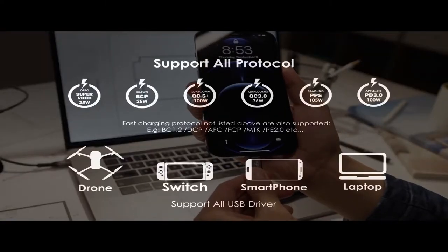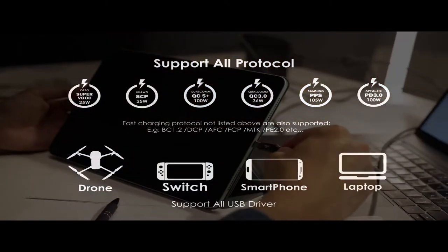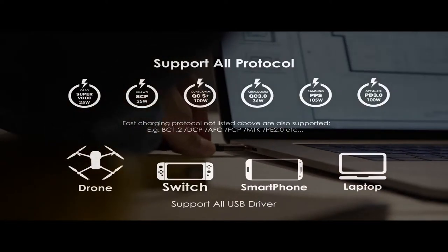EXINNO also supports all fast charging protocols, including, but not limited to, QC5, PPS, PD, SCP, VOOC.